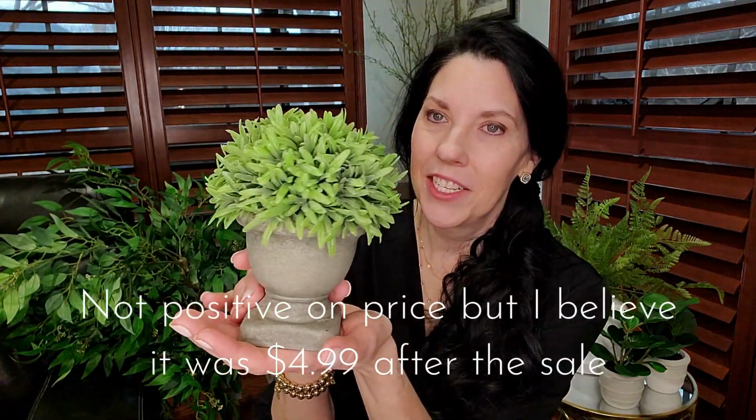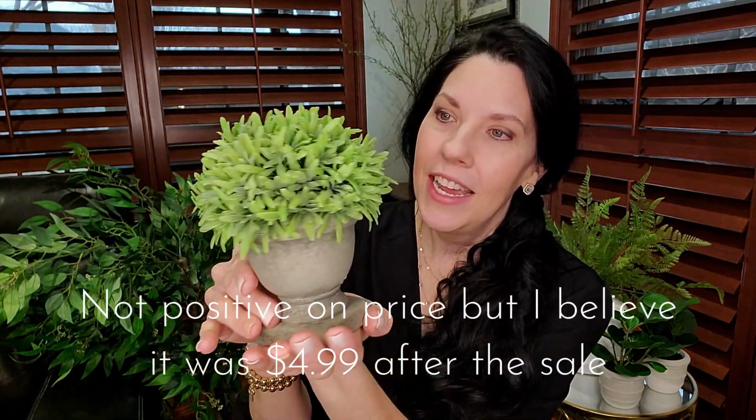This was super cute. And it's going to be styled on a shelf that I have up in my boys' game room. Little ceramic, you know, faux concrete pot with this little topiary on top. Super cute for spring.